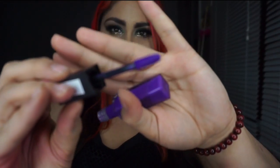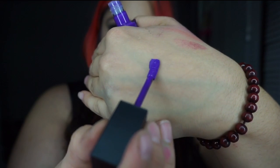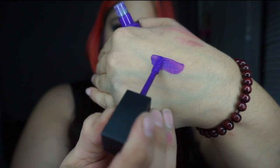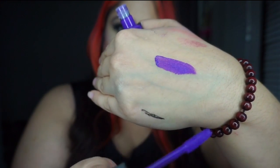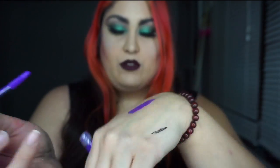So I'm going to swatch this up for you, and we do have a doe tip applicator, and as you can see, the formula is pretty thick, but it doesn't feel cakey. It doesn't feel like you're having too much on. It's actually a very lightweight, soft formula. It's true to the tube. What you see is literally what you get.